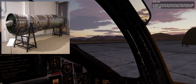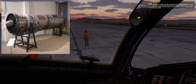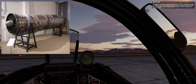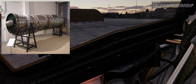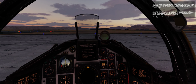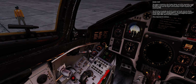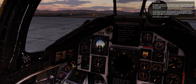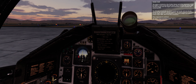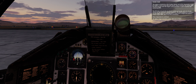The engine is started by a gas turbine starter unit, GTS. Essentially a small jet engine, it runs on the main fuel source. Once it reaches the correct RPM, the GTS clutches onto the engine, and accelerates it until it reaches self-sustaining RPM. The GTS does not provide any electric power on its own, and can only be started via the automatic startup sequence. The whole sequence is initiated via the start switch, or automatically in case of an in-flight start below a certain engine RPM, where the GTS is necessary.